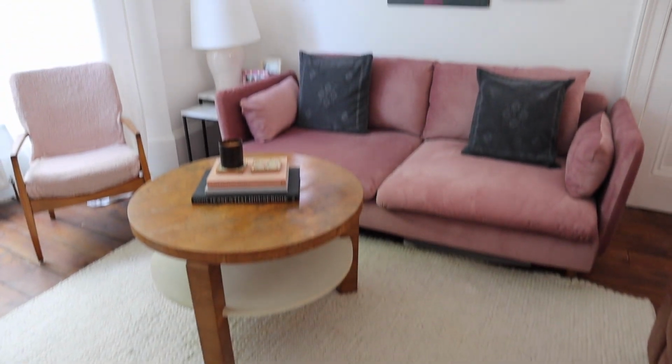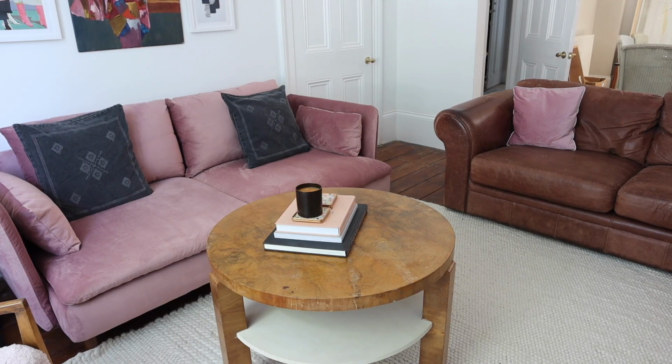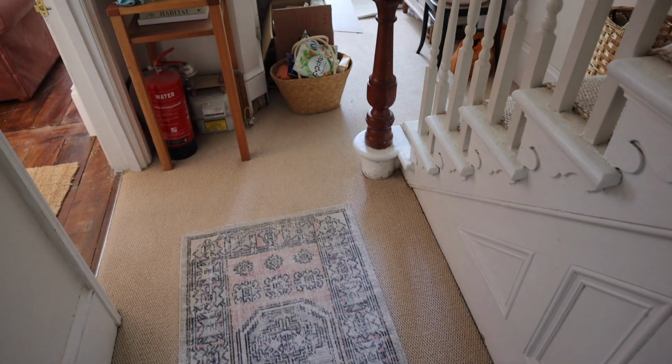This is the sitting room clean. Not a huge difference visually, but I know for sure now that all the little areas that needed attention had been seen to. And luckily, no bird poop was found.